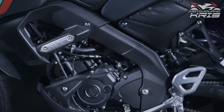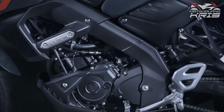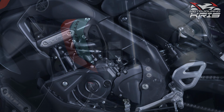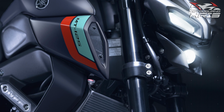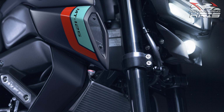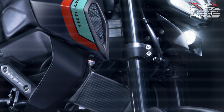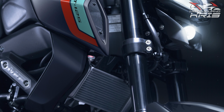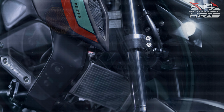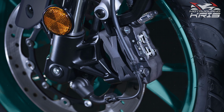idea. There's a delta box frame and aluminium swing arm to keep weight down, while 41mm USD forks are run with a single rear shock, and travel is 130 at the front and 110mm at the rear. Brakes are a 292mm front and 220mm rear rotor with a radial mount front caliper which looks like a 2-piston unit. Wheels are 17-inch and a 100/80 front and 140/70 rear in the tyres.